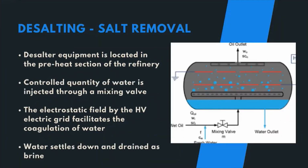After preheating, we have to remove the salt. We have already discussed the ill effects of salt, and how salts are detrimental for the process operation. The salt removal, or desalting, happens in an equipment known as a desalter. A desalter is nothing but a horizontal cylindrical equipment, with provisions for high voltage electrostatic grids.